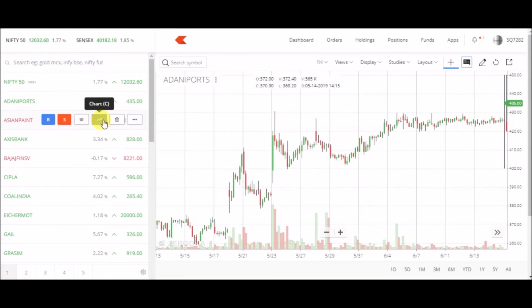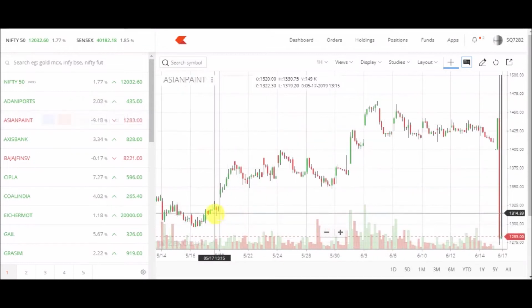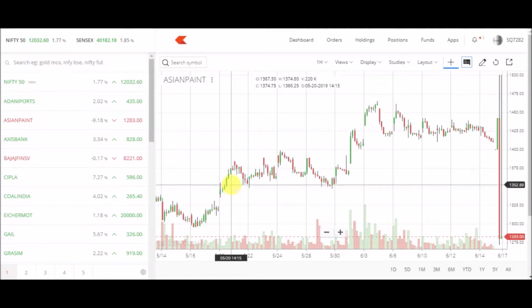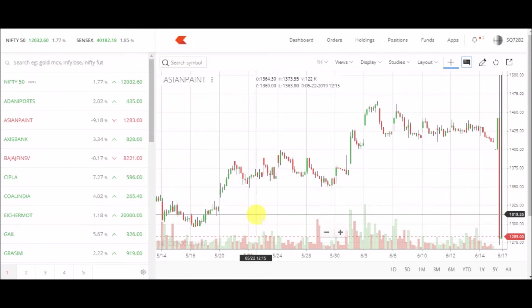Like here is Asian Paints. You see this was the one day where this was the high of the candle, this is the low that the candle made, and the next day the candle gap up. This is 1 hour candle, so you mark the high and low of the candle. As soon as the high or low break, like for example here high was break, you go for buy side, and if the low is break, you go for sell side, you book your 0.3%, you get out of the stock.